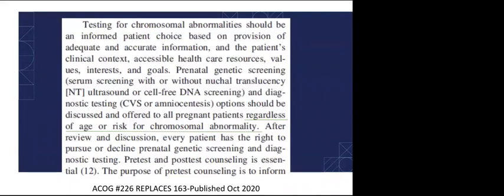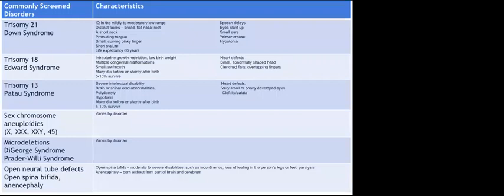And one organization that is kind of the hallmark is the American College of OBGYN. They put out a committee opinion every so often, updating what should be considered for patients in regards to screening and diagnostic options. The latest publication was back in October of 2020, at which point it is now recommended that any patient, regardless of age or risk for chromosomal abnormality, should be offered all options. This would include genetic screening, whether that is cell-free DNA screening or multiple marker screening, as well as diagnostic options.